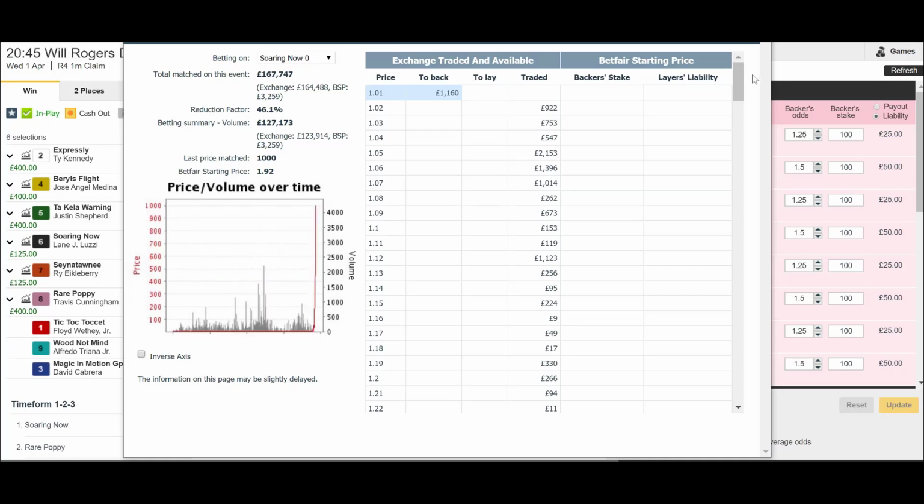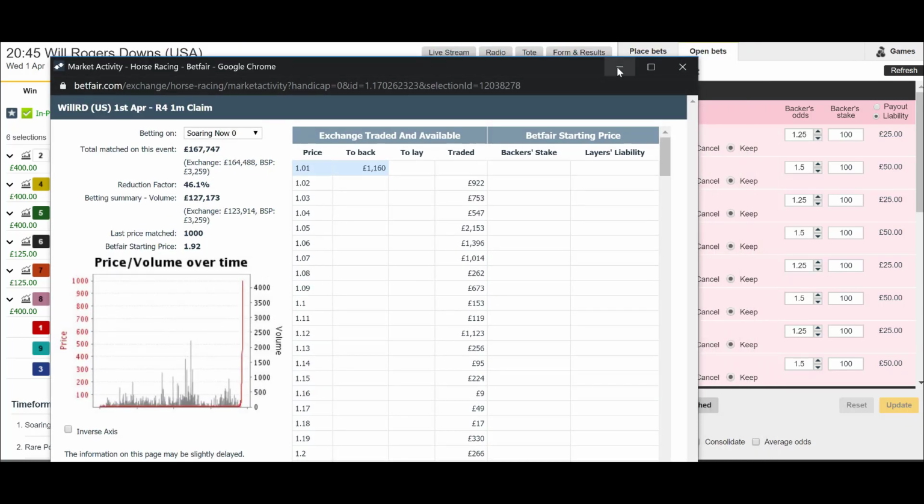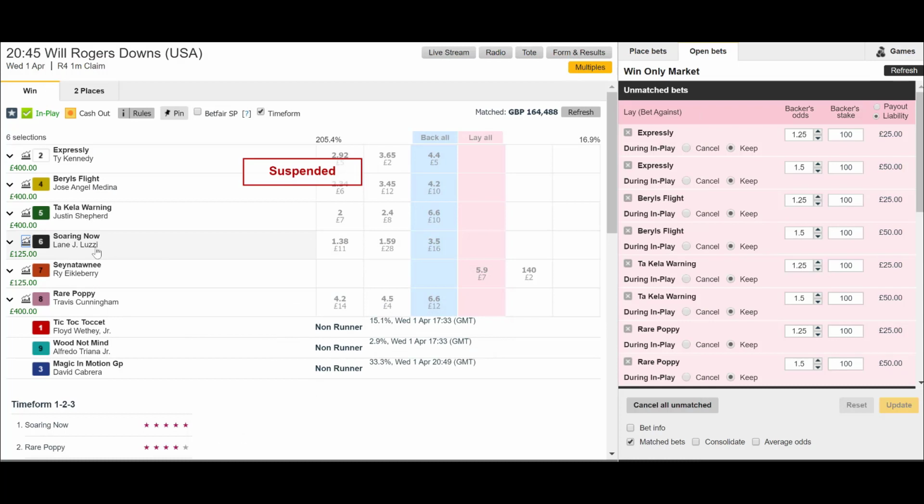But let me just quickly see. 1.02, a 1.02 shot. You just saw beaten there in that race. So yeah, very good. And of course, we profited from that. We got it matched at 1.25 and 1.5 on Soaring Now, and then Saint Attorney went and won, and we walked away with 125 profit.